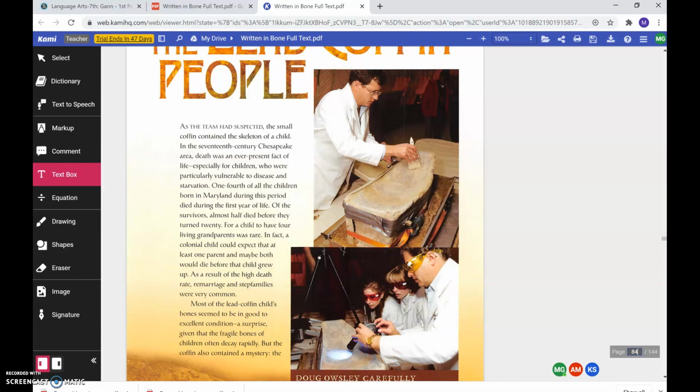In fact, a colonial child could expect that at least one parent, and maybe both, would die before that child grew up. As a result of the high death rate, remarriage and stepfamilies were very common.